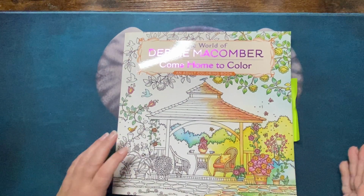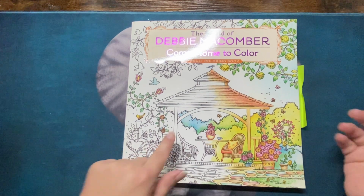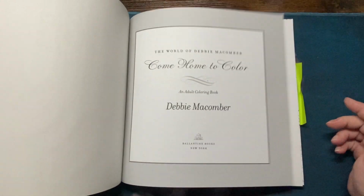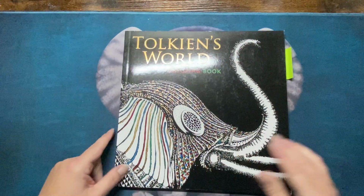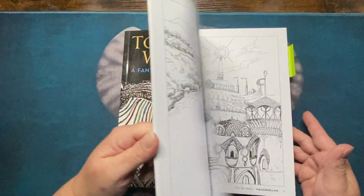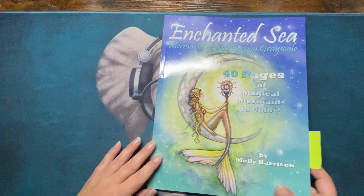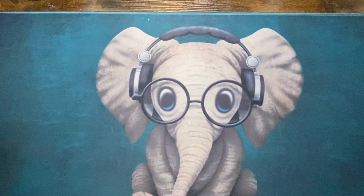Davy Mackramer, Come Home to Color. This was purchased when I first started coloring, and I actually read her books. So I purchased this, and I haven't colored in it. My son did color on this page here, so I do need to color in that though. This one, Tolkien's World, a fantasy coloring book. This was a recent purchase, and I didn't realize what it was. I hadn't seen any flip throughs. But it's all about the Hobbit movie. And another one, Enchanted Seas by Molly Harrison. Again, nothing colored in these yet.